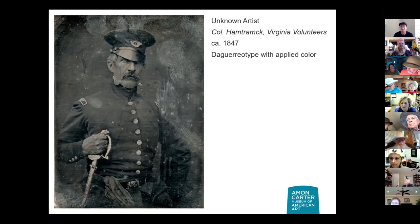He has a sash on, and that usually was a specific color denoting his regiment or detachment. It makes you wonder why he didn't paint that particular color, because for a portrait of a military officer, that would mean a lot. But he looks very serious.